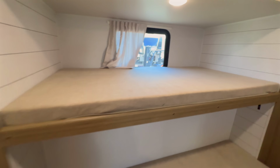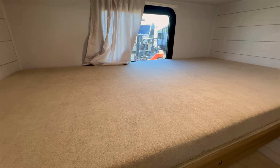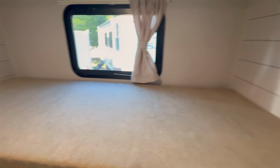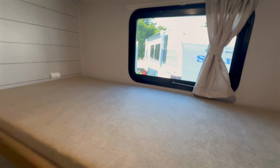Now, sleeping space. This is bigger than a twin. It's not quite a double-sized double bunk, but it's plenty of space. So you've got one here, you've got one down here, and then over here, you've got another one up top, and then this one tucks away if you need it to. And then you've got this Versa Queen sleeper. So this also lays down to become a bed.